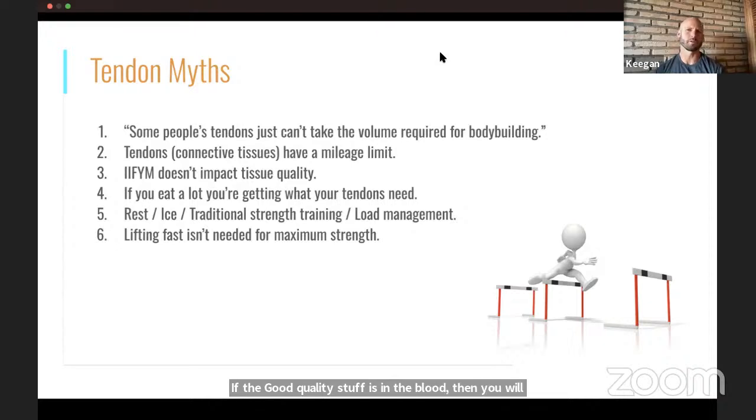The study was done with gelatin and skipping, and I think it was radioactive gelatin. Or radioactive is probably not the right word, but it's nuclear, whatever they call it, where you can see where it goes. And they were able to show that the training together with the nutrition increased the uptake significantly to that specific area.